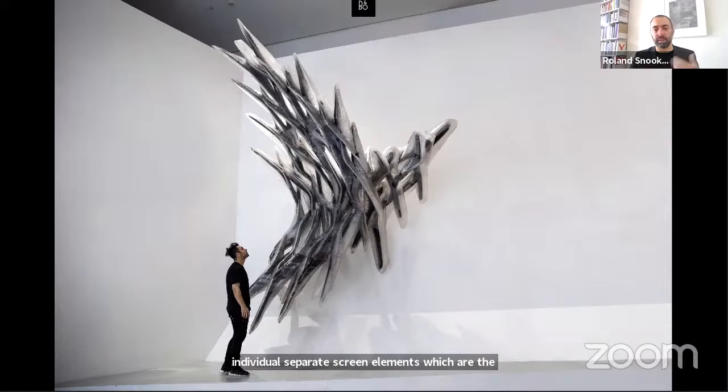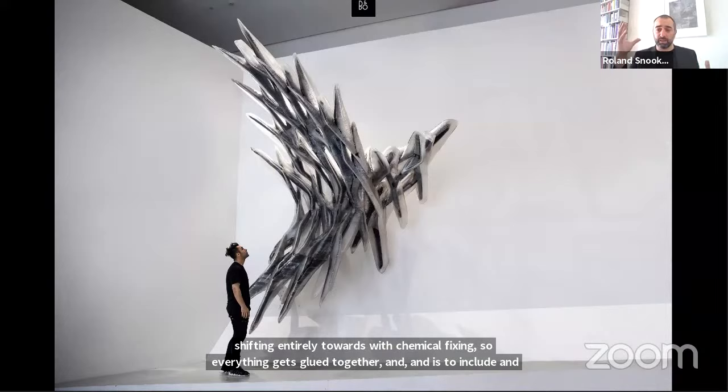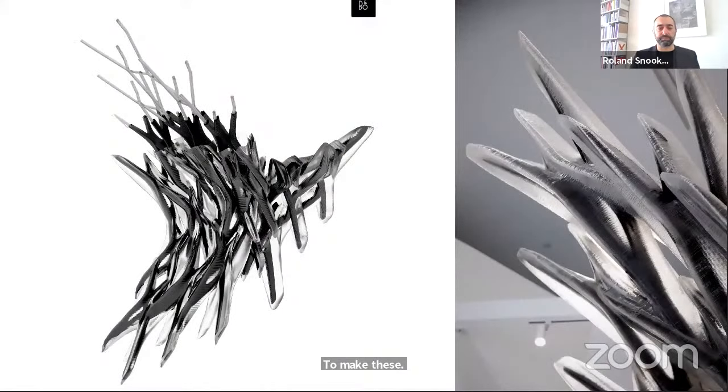site. We're now working on a project which is sort of the next iteration of this, where we're doing away with the mechanical fixings and we're shifting entirely to a sort of chemical fixing. So everything gets glued together and the carbon fiber is laminated within it to make these sort of large discrete pieces, I suppose, as opposed to these mechanically fixed parts.